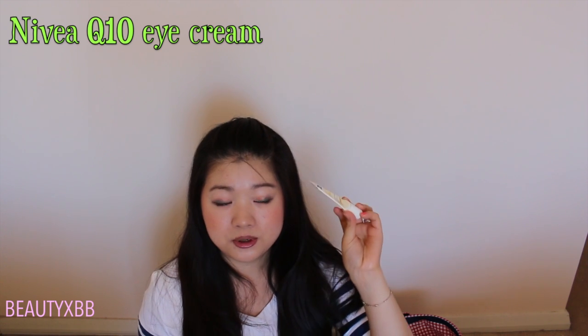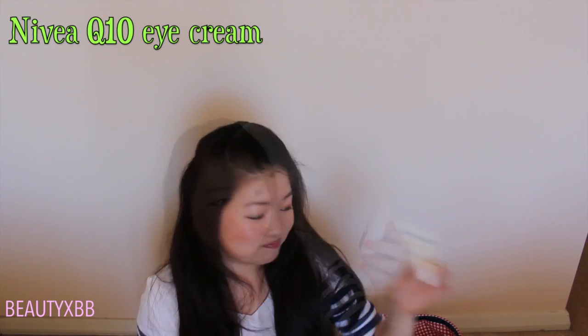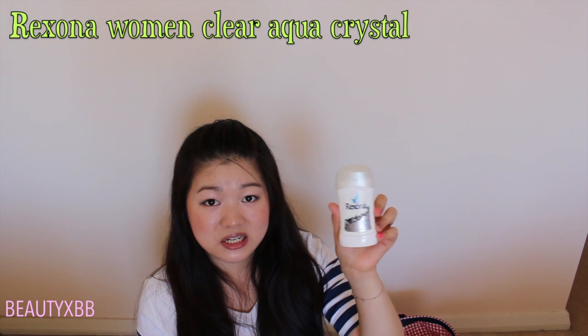This is the Nivea Visage Q10 Eye Cream. In my opinion, this is probably a C because it didn't do that much to my eyes. And so yeah, it probably took the longest time for me to use this up.